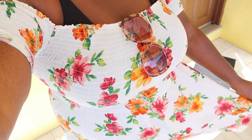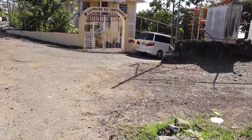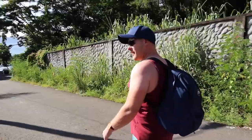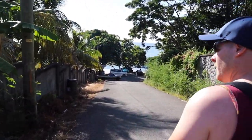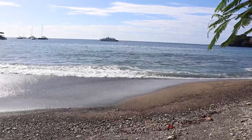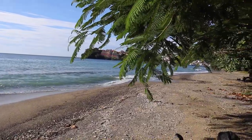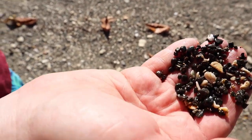Change because we're heading to the beach. The beach is literally 2 minutes from where we're staying at our Airbnb. I have my cute dress, my bathing suit, and yeah, we're off to the beach. Might be some bits of volcanic rock that get broken up and make this kind of black sand. That looks so cool.